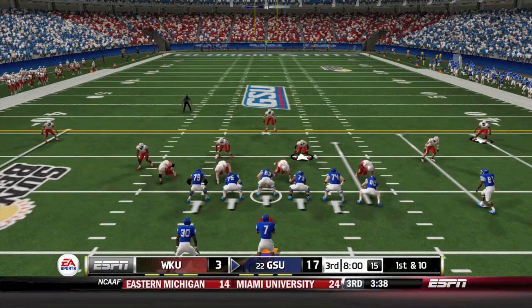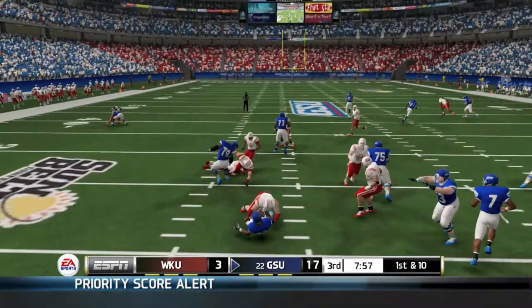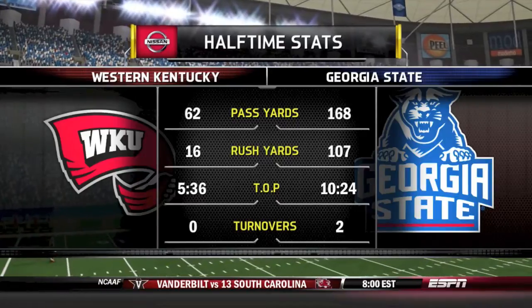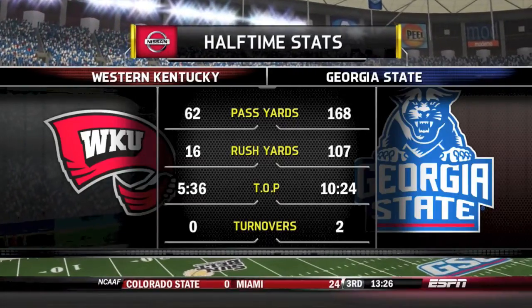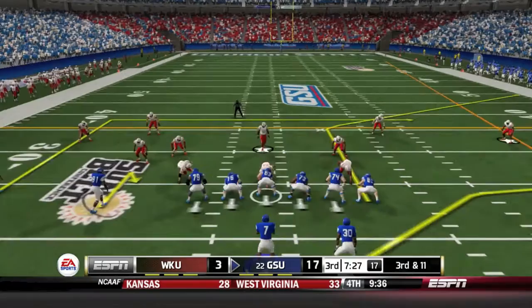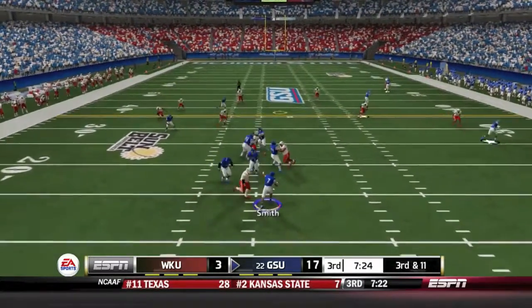Georgia State takes their 2-touchdown lead here into the second half, and they start out with the ball. The handoff goes to George, and he is stopped at the line, actually behind the line, for a 1-yard loss. As we take a look at the halftime stats, Georgia State putting up the yards, over 270 yards of offense, and almost double the time of possession than Western Kentucky. So they have complete control of this game so far.